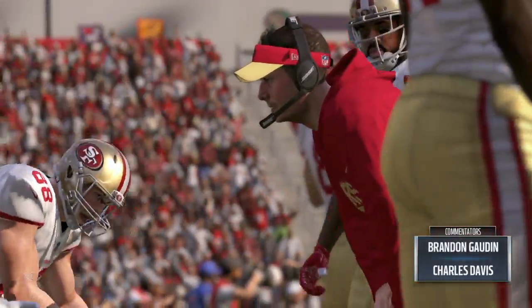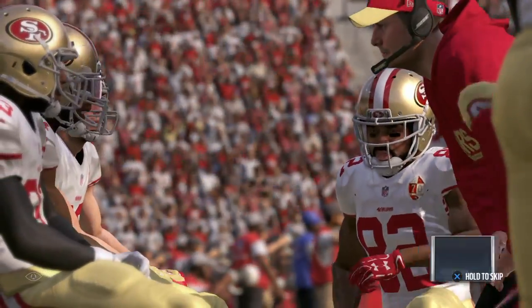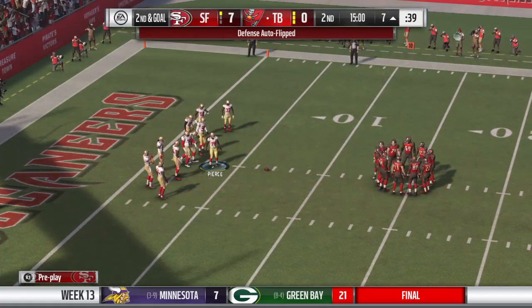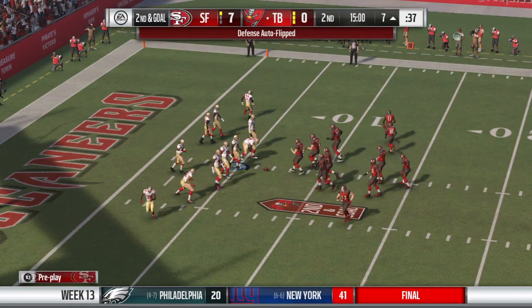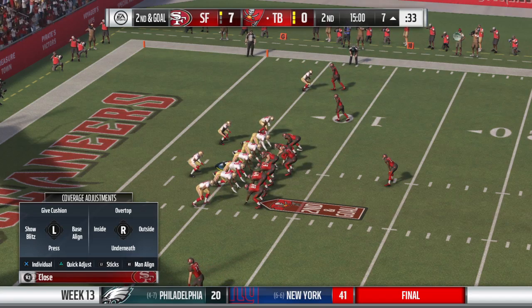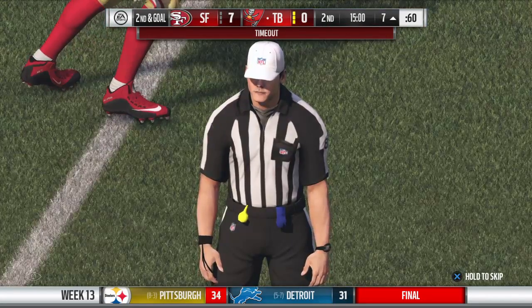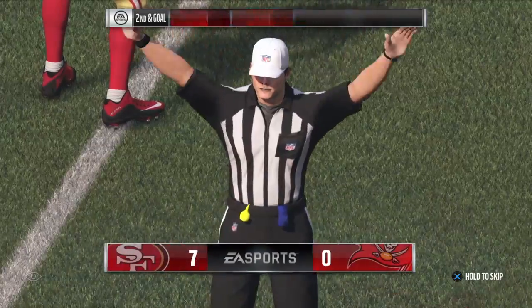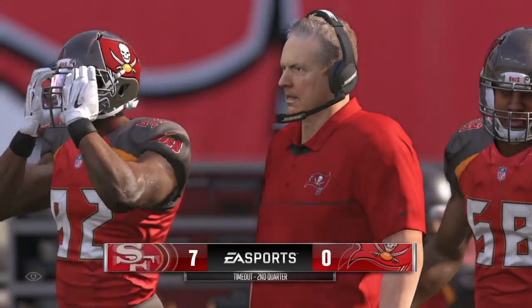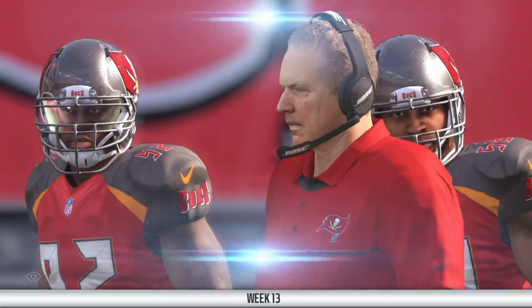Back now with Charles Davis. I'm Brandon Gaudin. It's the Bucs in possession of the football as we begin the 2nd quarter, and they'll come up looking to keep this drive moving. Now hang on here. Timeout called by the defense. And with that, they're now out of timeouts. There's still plenty of time remaining here in this 2nd quarter.